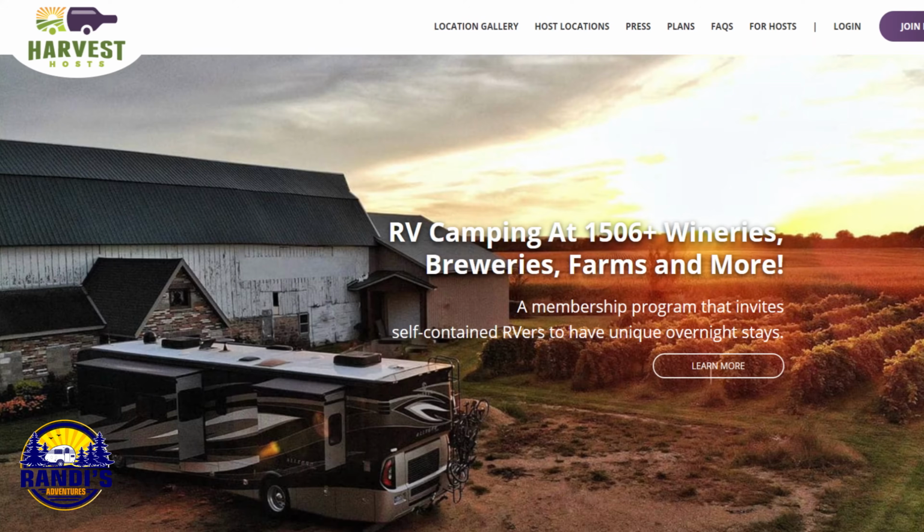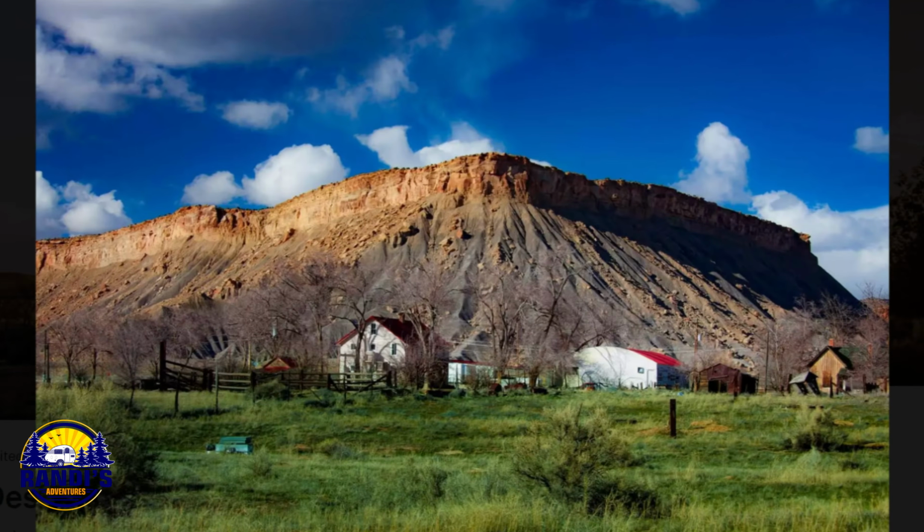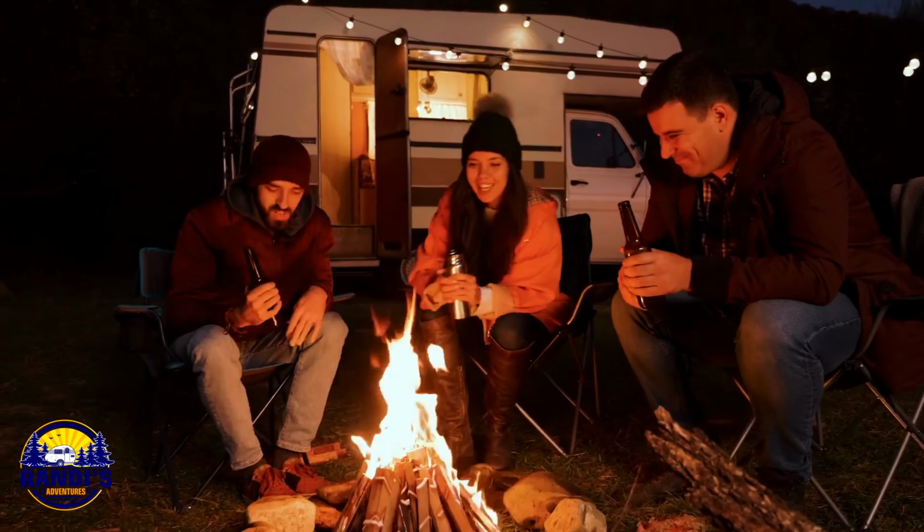Both Hipcamp and Harvest Hosts are fantastic tools to help us find unique places to camp and create memories. And as campgrounds are filling up faster than ever, having resources that offer alternative places to camp is essential, and both Hipcamp and Harvest Hosts do just that.